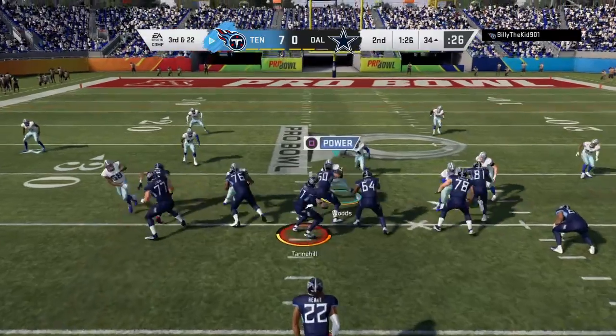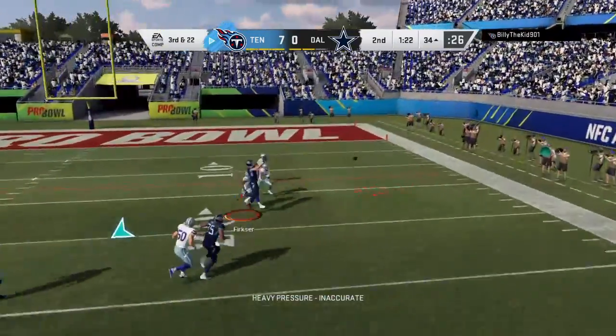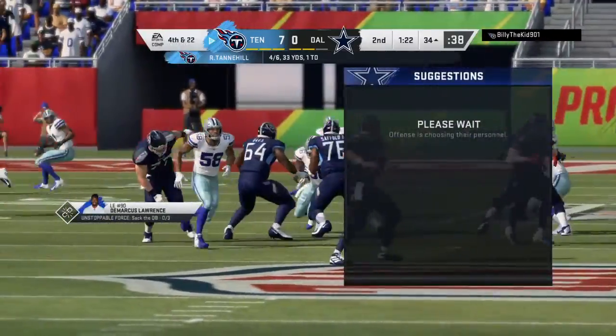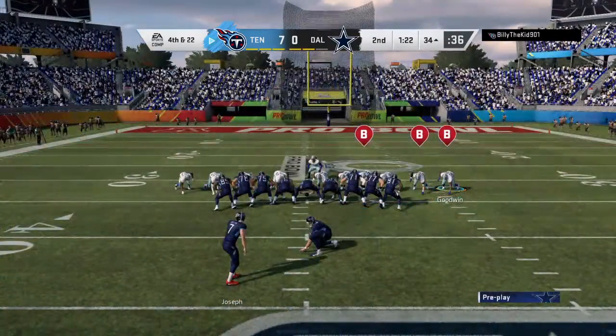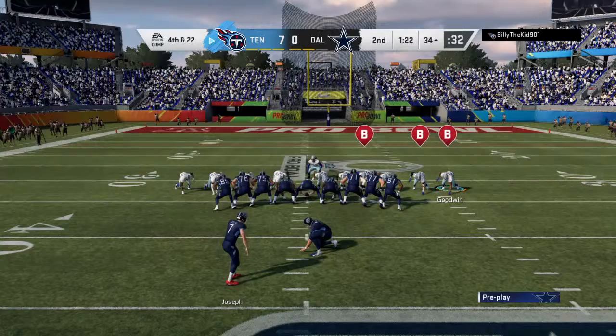Now a play fake, and it's Tannehill. And a throw there going to be incomplete. He shook his head right when he released that throw. He knew it was going to be a little off target. Yeah, the excitement got him on that one. Wasn't able to control the fact the receiver was open, and it would have been an easy throw.